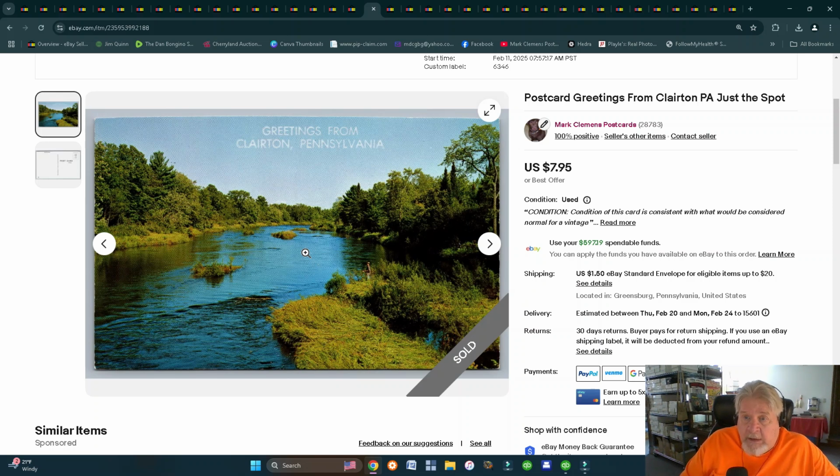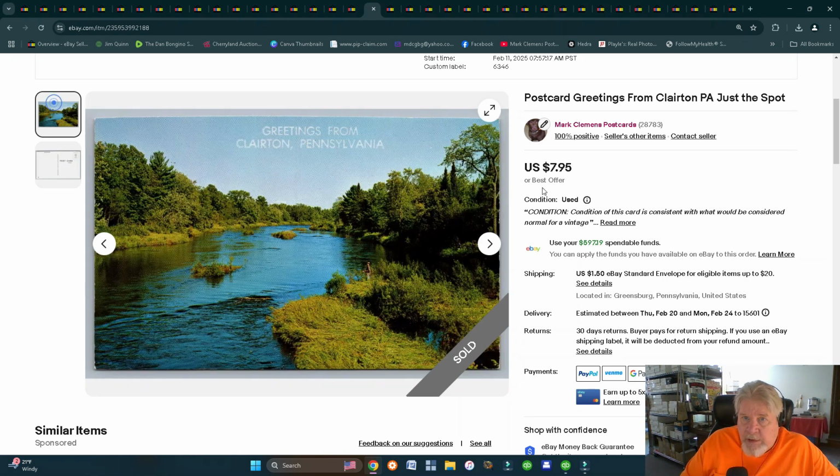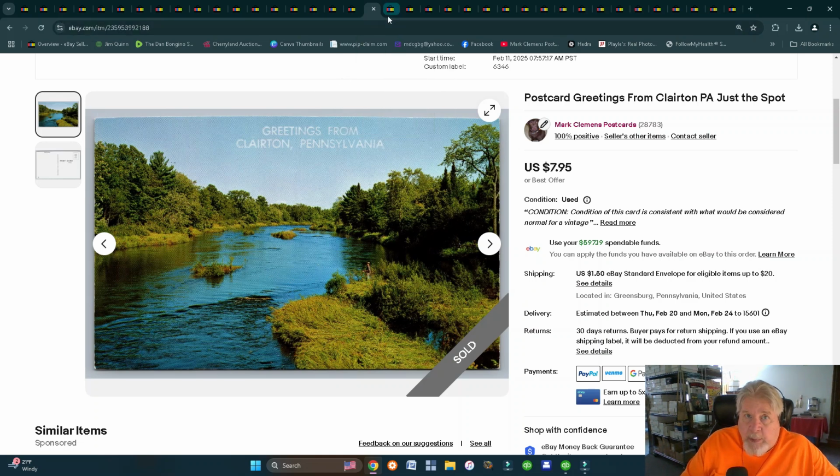But many of these cards were put out with just a generic scene, and it would say greetings from some town or another. And although they seem to be kind of toss-away cards, they are really pretty collectible. This is a chrome arrow one, and you can see it was not used, but it sold for $7.95. Anytime I see these generic greetings, as I call them, I pick them up if they are reasonably priced.